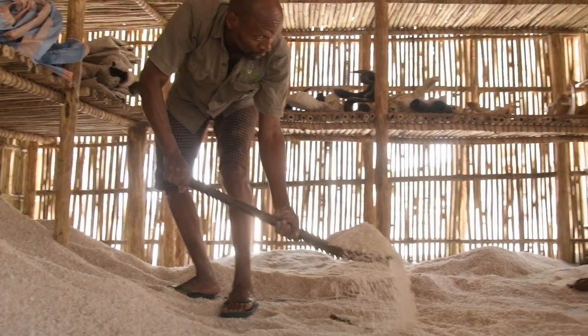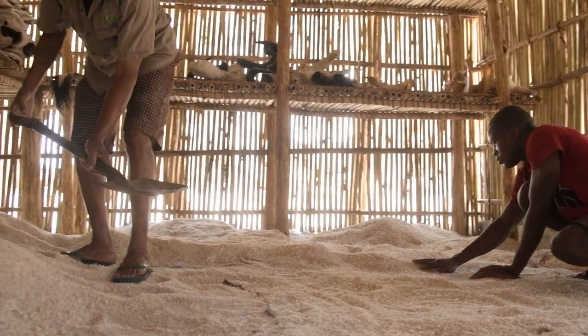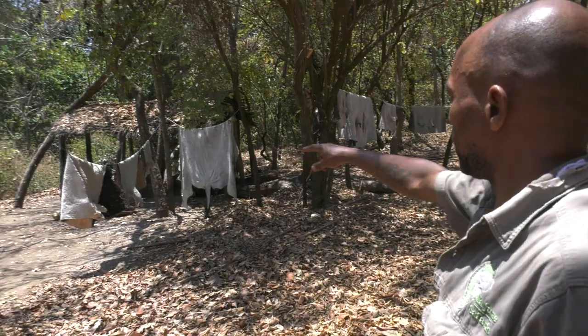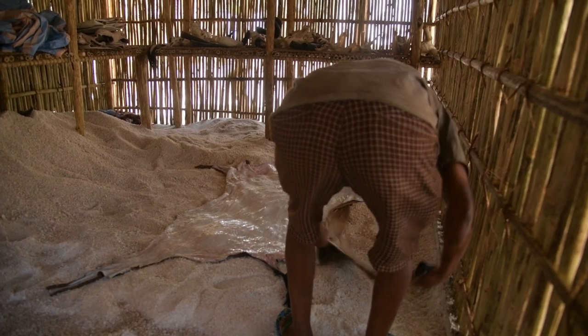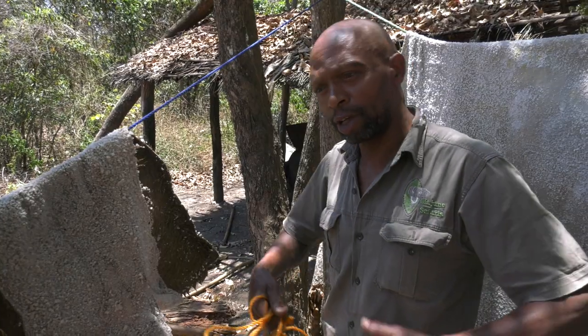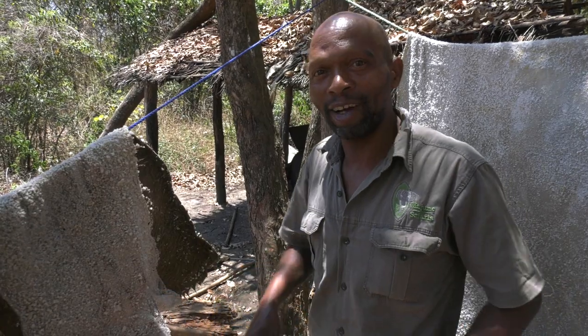Omar has been skinning and preparing trophies for three decades. He's proud of his work. The buffalo, that one, the sebo. So how long in the salt did you say? Seven days in the salt, one day here? Yes, other days inside. And when it gets dry, I fold it and pack it there.